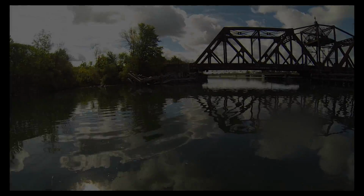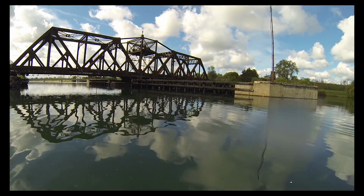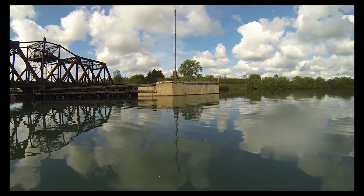After well over an hour in the water, the team makes their way to shore to climb back up the steep hill and head home.